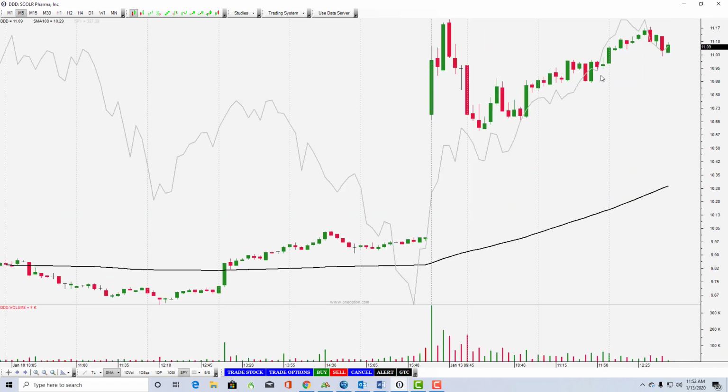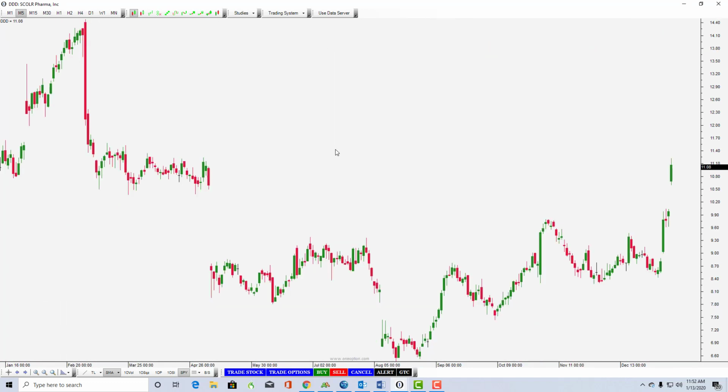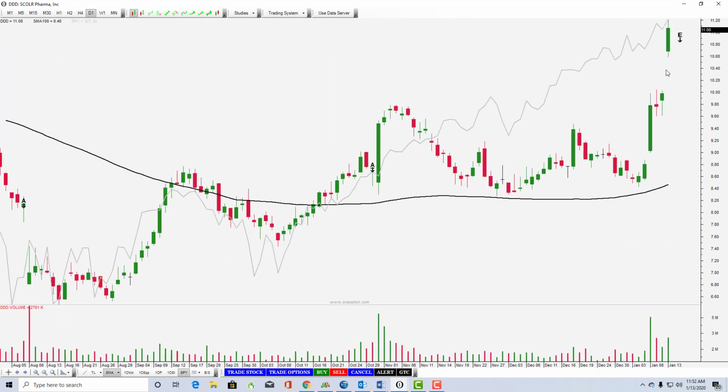Go to the daily chart. You can see how it's been very positive so far today. Daily chart, nice breakout here. Continuation. I like DDD. I think that's a stock that you can be long.